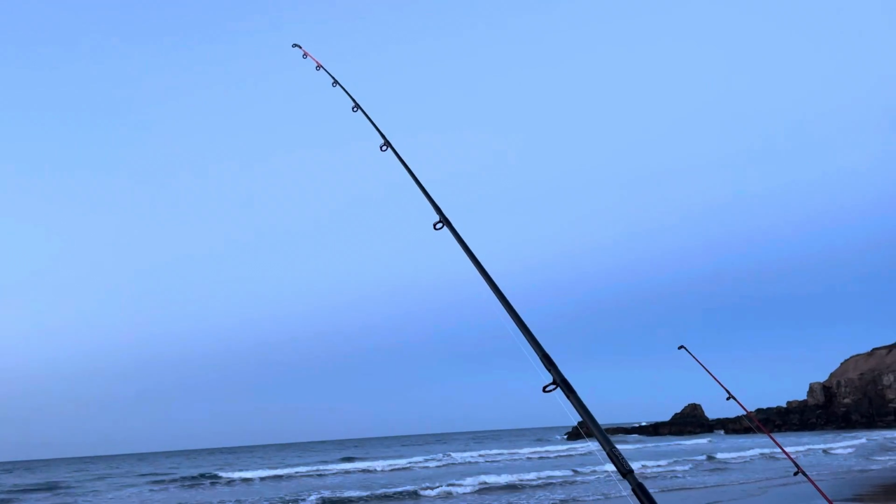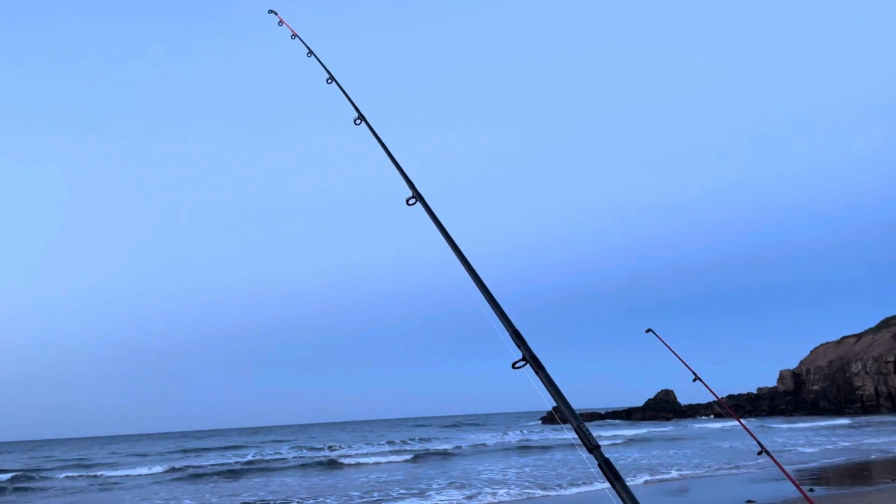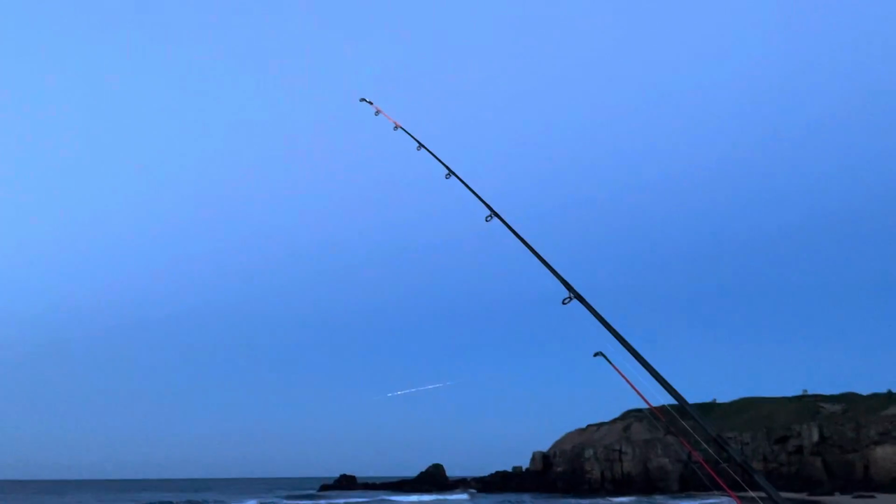Pay attention to these rocks now. I'm going to get my head torch. I think it's going to be too dark to see soon. Oh, it's getting quite dark now.